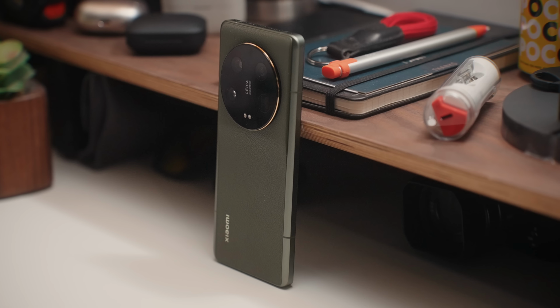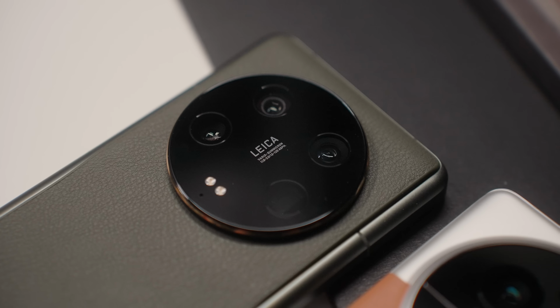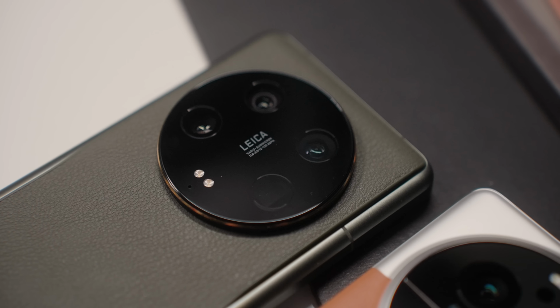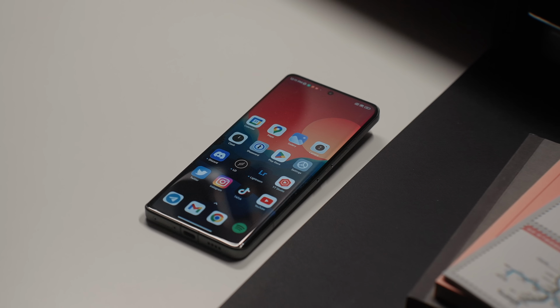So to wrap it all up for you guys, if you're looking to step up your photography game and you don't want to spend money on a mirrorless camera and a bunch of lenses and filters, this is the way to go. At least with this, you can get an incredible camera for both photos and videos, and you're getting one beast of a phone with a Snapdragon 8 Gen 2 that'll for sure keep this phone running for the next 5 to 6 years.